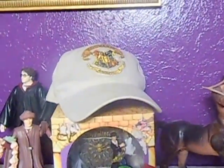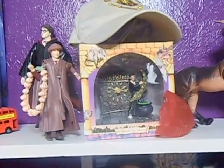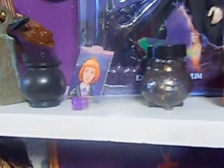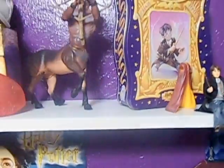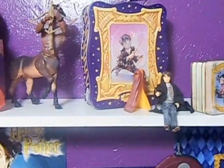You have the Hogwarts hat and the clock. Oh, this is my little Britain pencil sharpener actually, but I thought it was cute. These are the little cauldron pots that came with one of the little potion things that my son had when he was younger. All this is when my son was way younger.